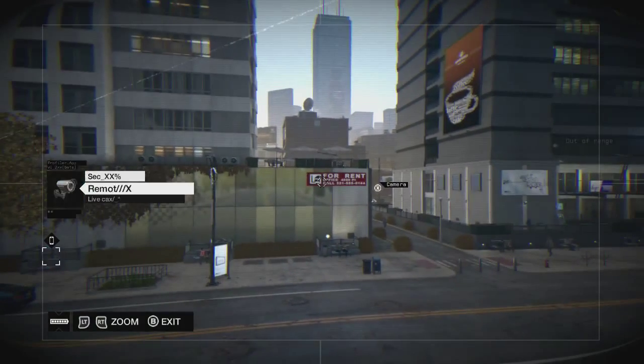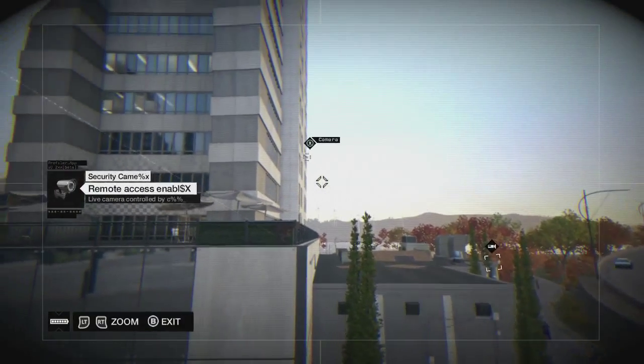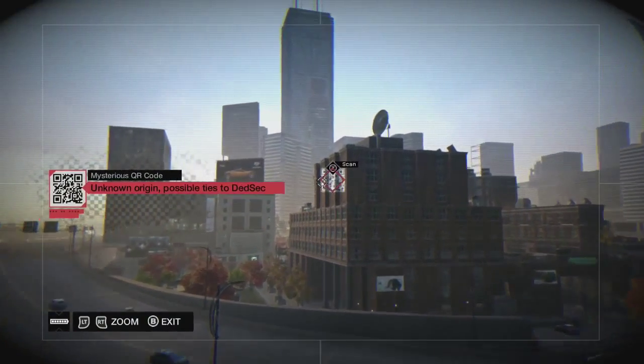Luckily, there's another one just across the street that I can use, so we'll call that one the fourth one. And then we'll take the fifth one right there on the corner that I couldn't get earlier, sixth one on this corner, and then finally the seventh one up here. And from here, we will be able to scan the code.